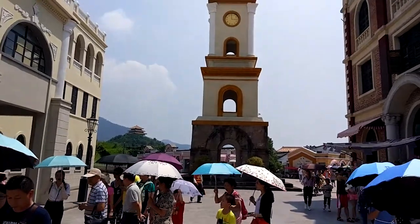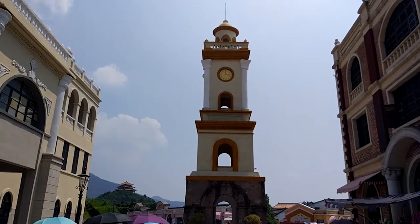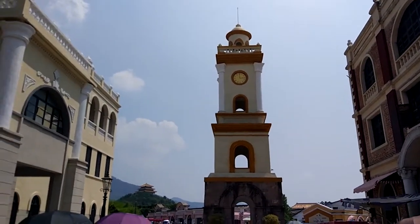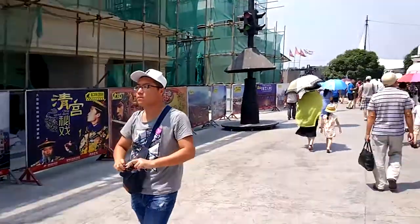This movie set is actually located about 2.5 hours away, south of Hangzhou, so it took us 2.5 hours to get here. So this is, I think, a town square clock. It's 12:15 right now. Actually losing them, so I gotta make sure I don't get lost.